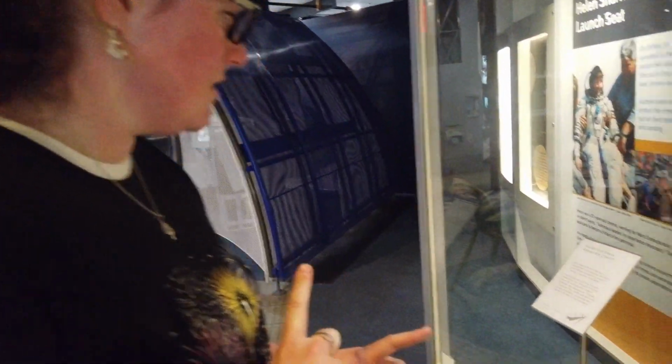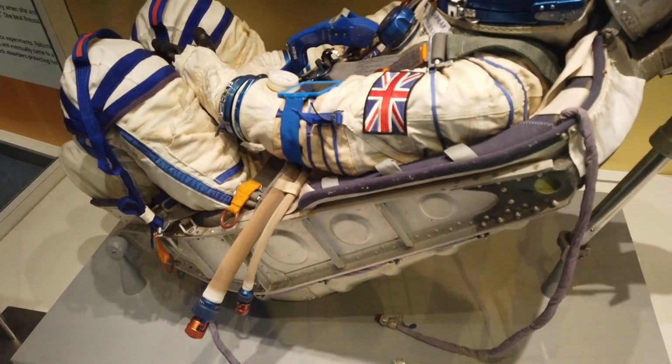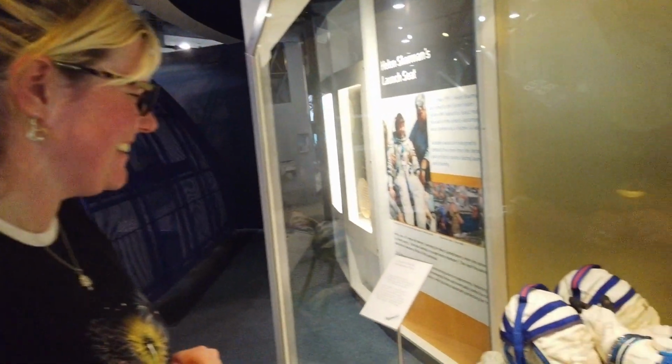I want to say into the cushions of the seat. Pushing the seat, yeah. To save on the G-force and the impact. How cool is that? Like that is so cool.